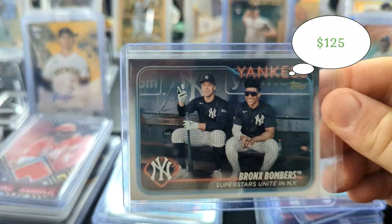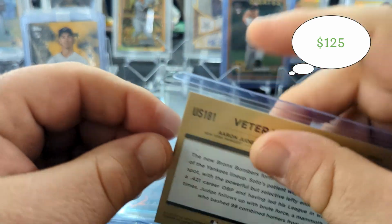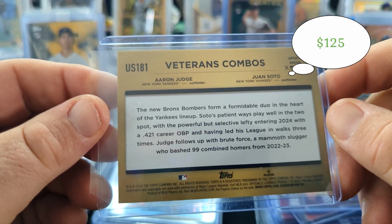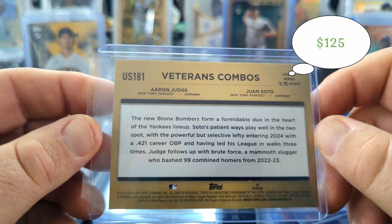There's that Bronx Bombers card again. But you'll notice that the picture is different because it's the gold mirror. You know, gold mirrors are even harder to hit. They've reduced them even more. I think there's only like 70 or 75 of them made of each card.